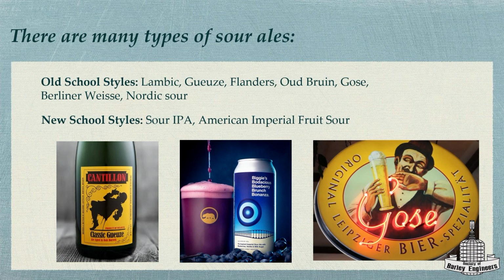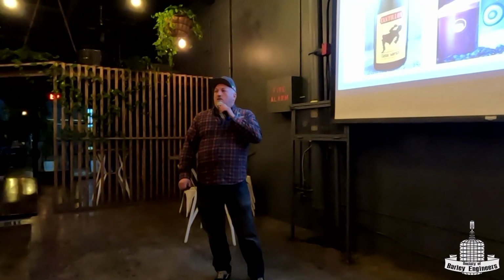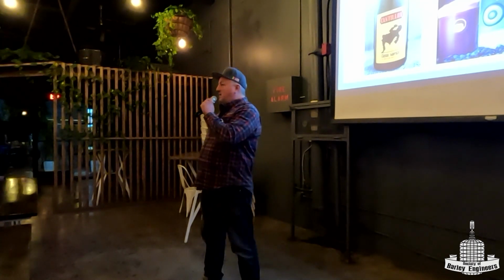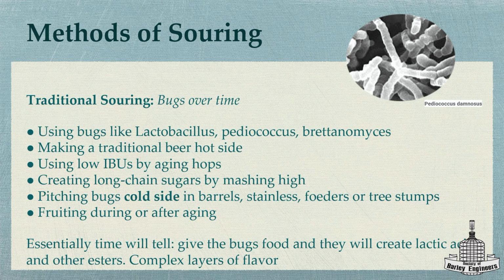So, we have a lot of those old school sours that we all know, the lambics, the goses, the gueuze, or I'm probably mispronouncing it. Some of the new stuff you see, those pastry sours, imperial sours from Alvarado, kettle sours from Wild Barrel, all kinds of cool stuff. They're all good. Some people don't like them, some people love them. That's the beauty of beer. There's a lot of different styles, you pick what you want. Here, we're going to really focus on trying to see the next generation. We all have had these, but what's coming up?